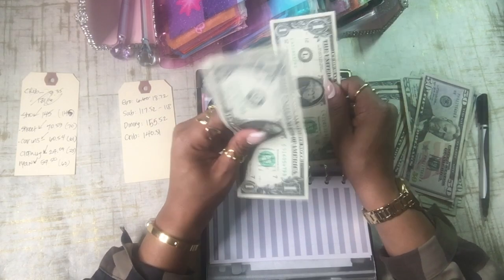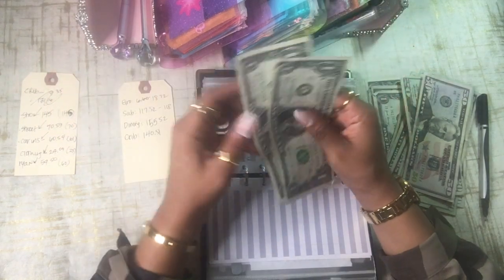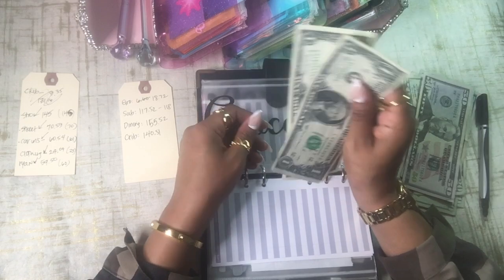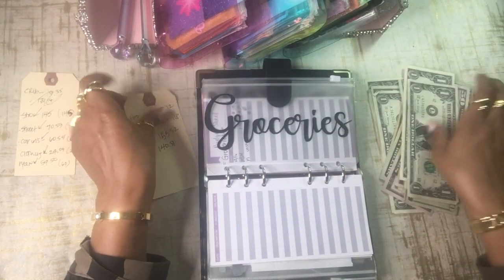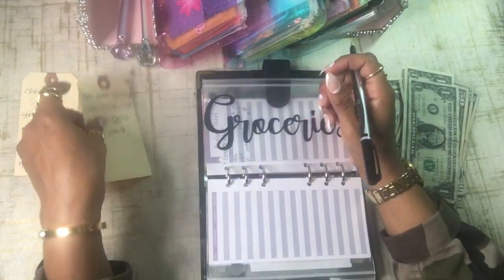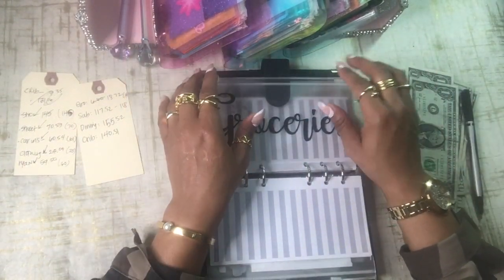But either way, I only put aside $2 because I caught that on the tail end of the month, and now I need to start being able to put some cash towards the little fee if there is a fee. I'm going to check into that, but either way, I only got $2, so I'm going to mark 2 here, and then once I'm done, I'll do the difference and show you guys what I do.